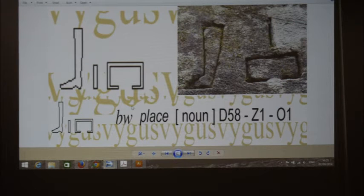This is another word made from 3 symbols, D58 and Z1 and O1. I want to also let you understand that the ancient Egyptians used such symbols, which give sometimes the pronunciation of a letter. Like this, we say it B like baby, okay, and this is the stroke, and this is the word. You can individually pronounce it ber, okay, but all together pronounce it boo.